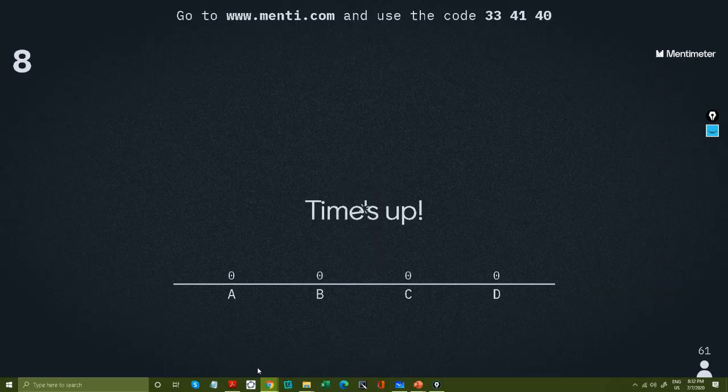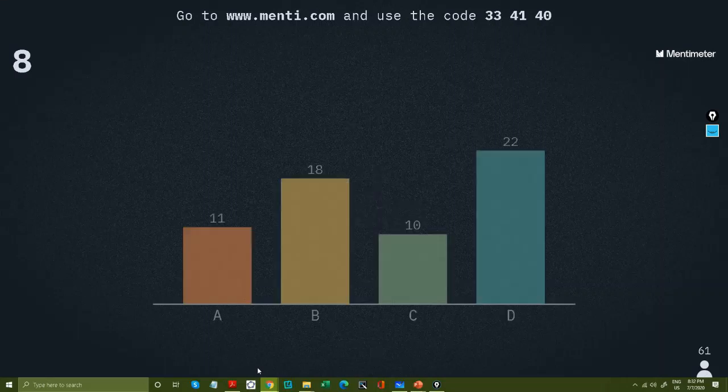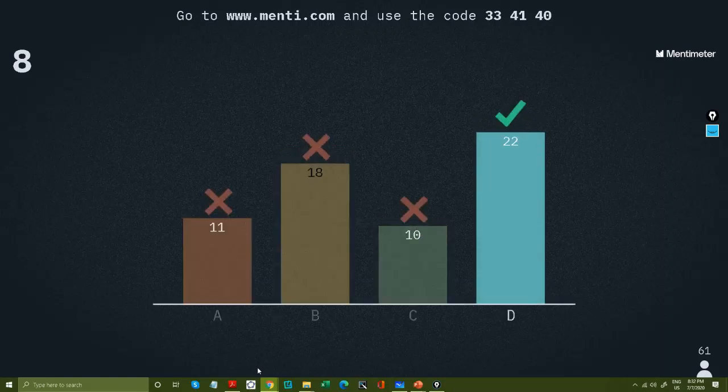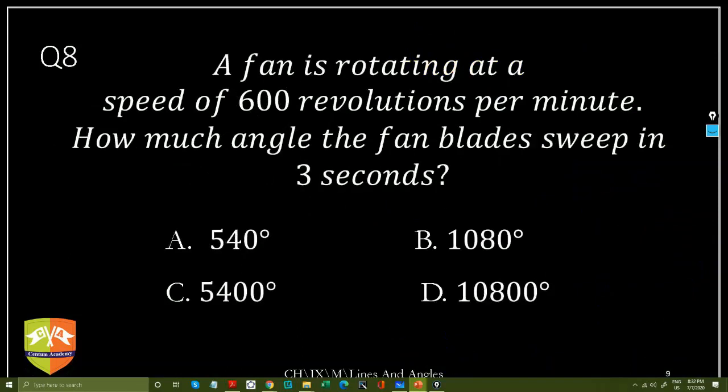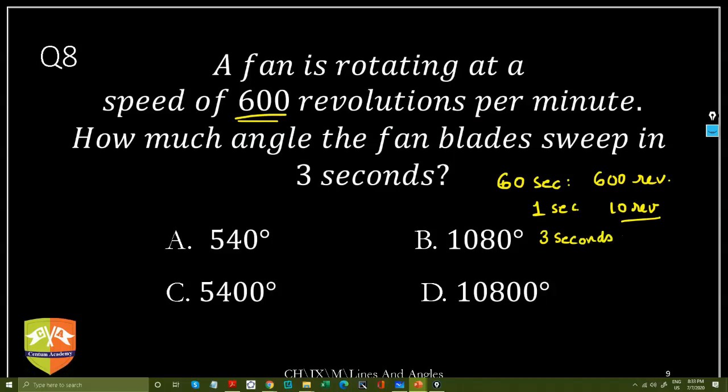Okay, so let's see. Mixed response. Many people didn't know the answer. Let me explain. A fan is rotating at a speed of 600 revolutions per minute. That means in 1 minute, that is in 60 seconds, it completes 600 revolutions, full circles. So in 1 second, it will do 10 revolutions. So in 3 seconds, it will do 30 revolutions.